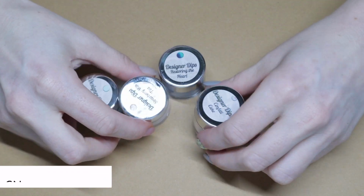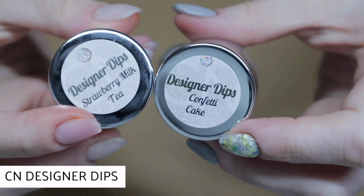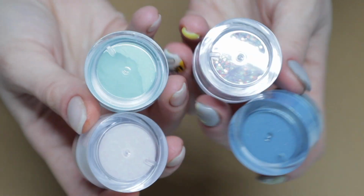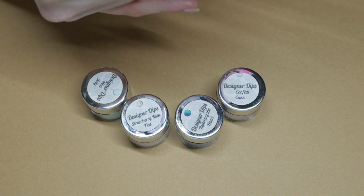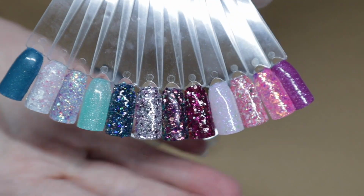If you haven't heard of CN Designer Dips, you need to get your butt over to her Etsy shop right now. Every single color she owns will blow your mind. So I actually have more dips than this. I'll show you my swatch ring. It's not a lot. I don't have the most packed collection of her colors, but I got a decent variety.